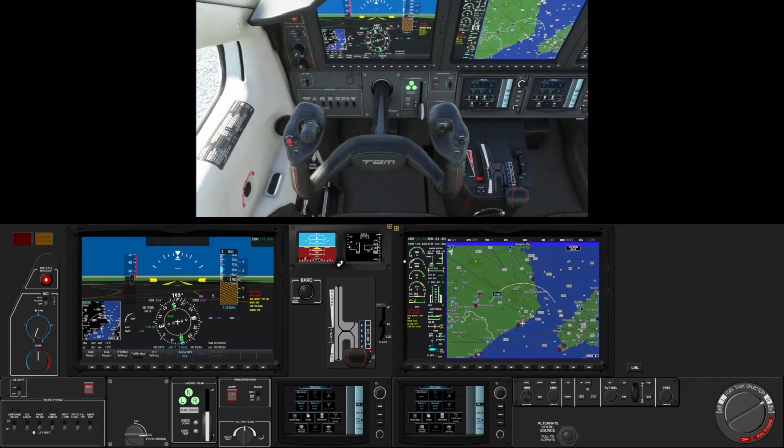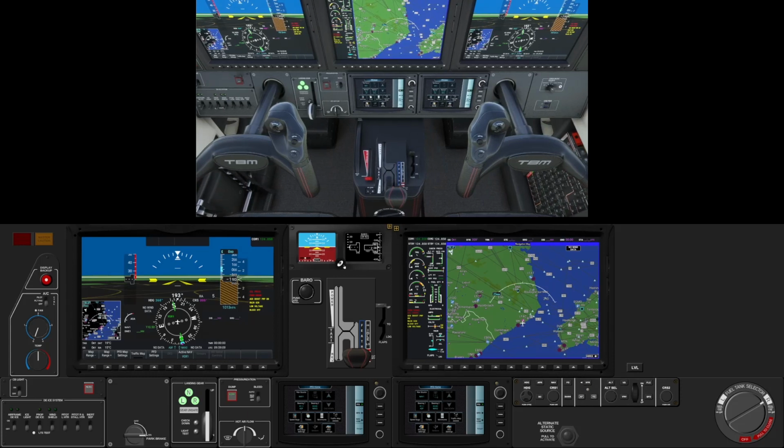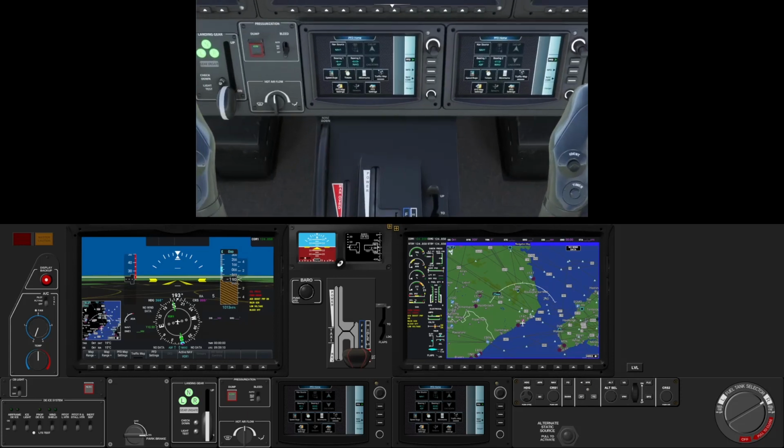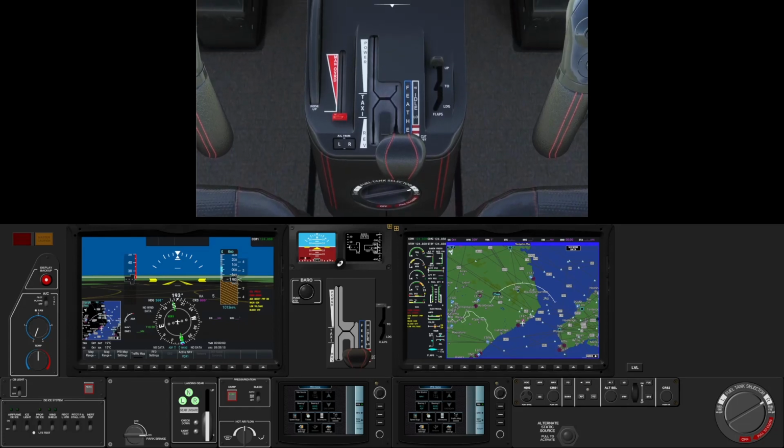There we go. So there's what we've got in the sim, and here's what we've got on the touchscreen. So as I touch the low, you see low, high, taxi, back to high, low, cut off.